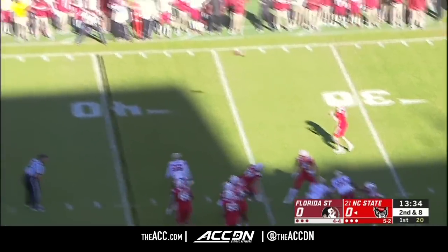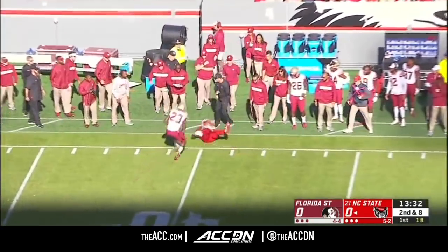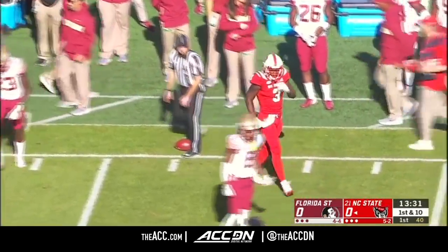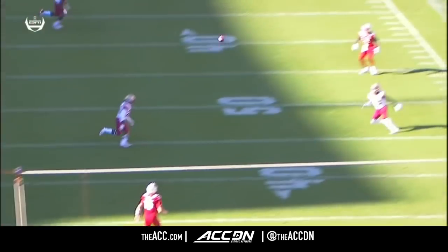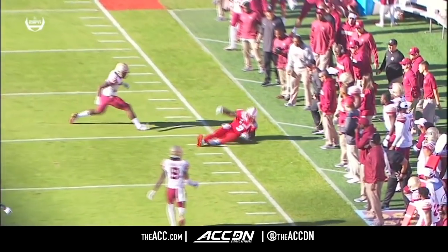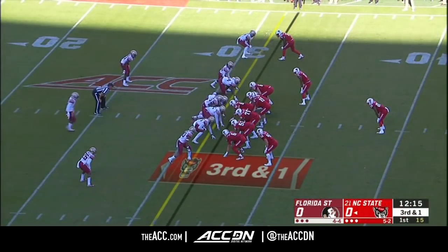He's got plenty of time, and he's looking for Harmon. Kelvin Harmon, the catch maker, down to the Florida State 41. Who is the best receiver on that team, and he is certainly a first-round pick candidate. 3rd and 1.